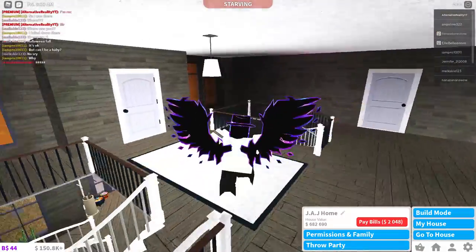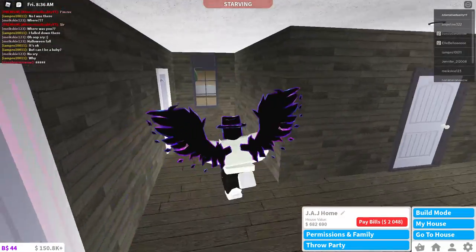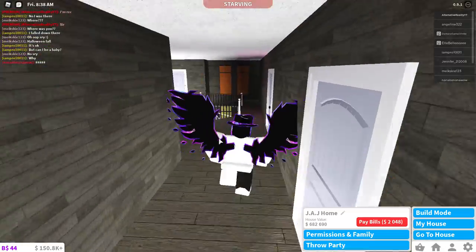I'm sure you saw me going up here. So the next step is we'll be adding more up here. I'm just trying to plan out what to put up here. So probably a bit more bookshelf.